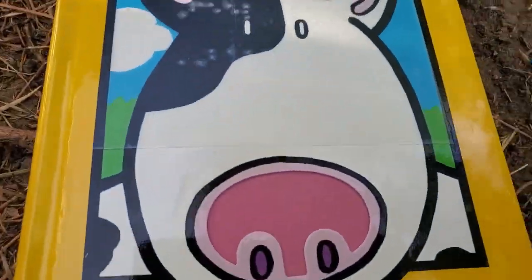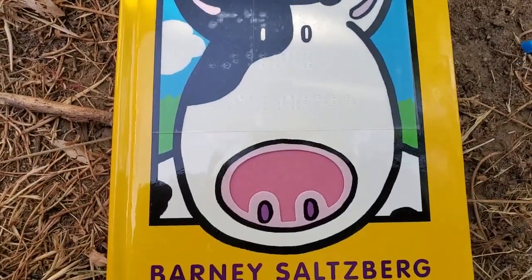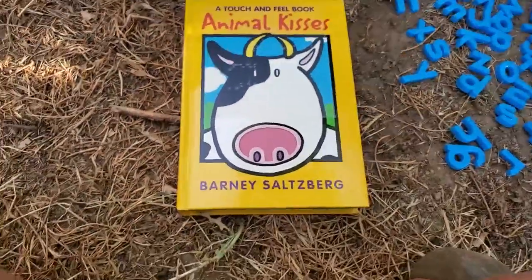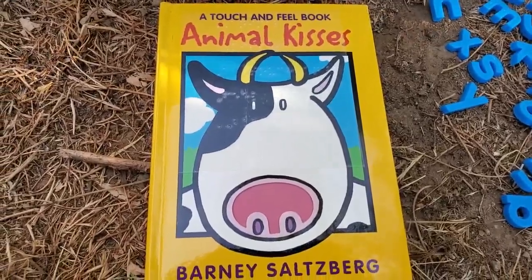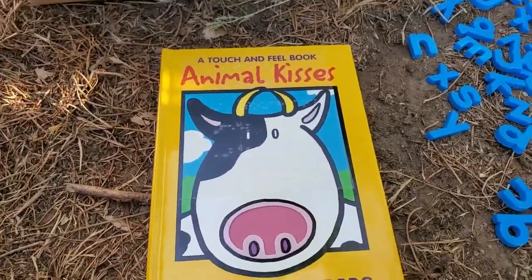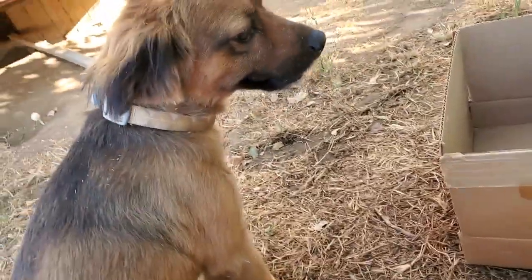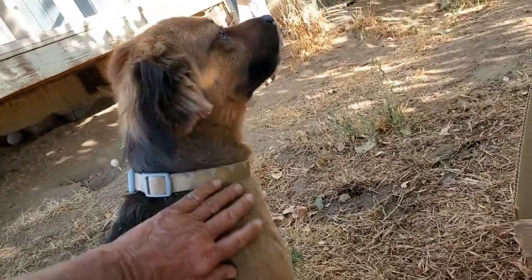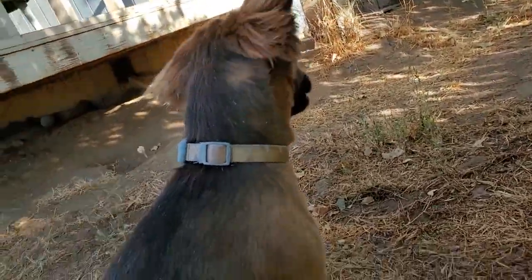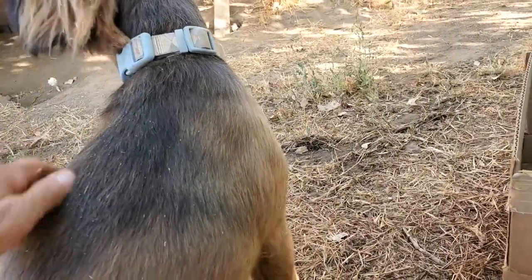All right. We have a touch and feel book, Animal Kisses by Barney Saltzberg. What you're going to have to do for your feeling part is try and find something similar in the house with your families that you can feel. I'll describe the texture to you, and then you can find something that matches in the house. Like, ooh, Louie, he is soft. His fur feels so soft, except for where the weeds are that I'm trying to get out of his ears.